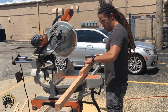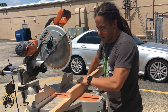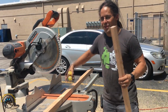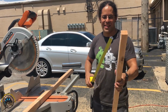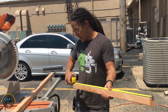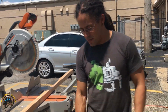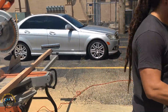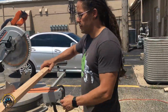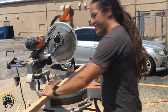So these are going to be the legs. I better double check my measurement on that. They always say measure twice, cut once. I'm a big fan of measure once, cut like 6 times. That's a good height for a cricket pin. I need 8 of those.